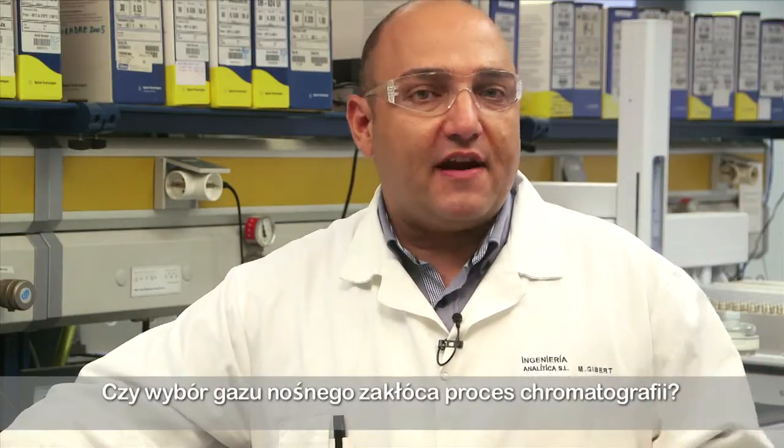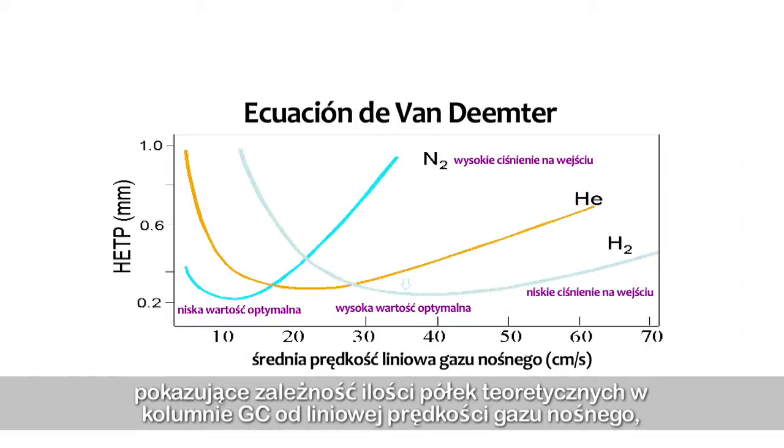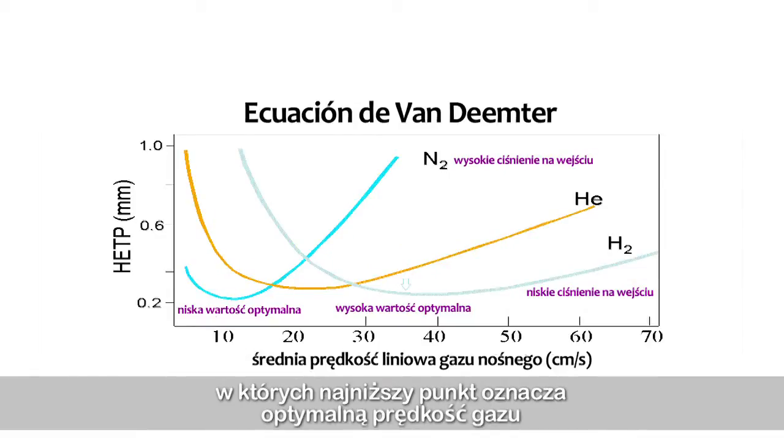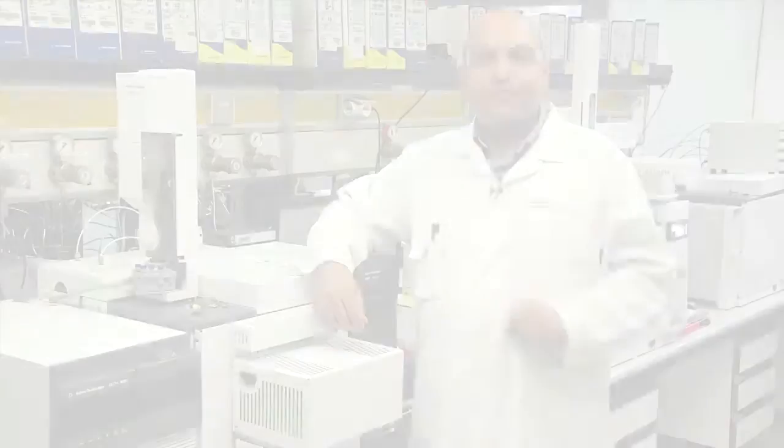Does the choice of the carrier gas interfere with the chromatography process? Yes, it does, through its diffusivity and viscosity properties. You have certainly seen the so-called Van Deemter curves, plotting plate height against gas velocity, where the optimum gas velocity is at the lowest point of the curve. The larger the plate height, the worse the separation.